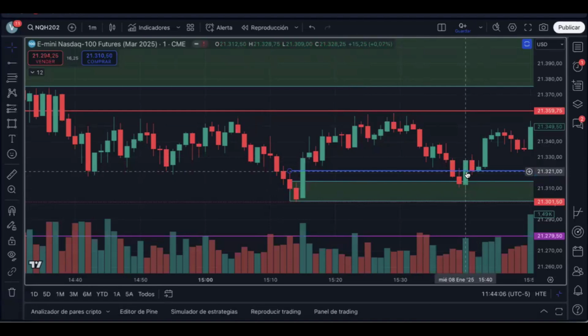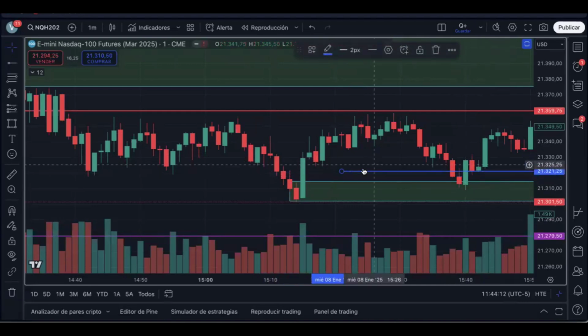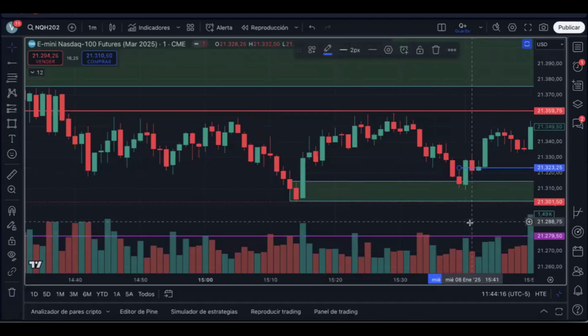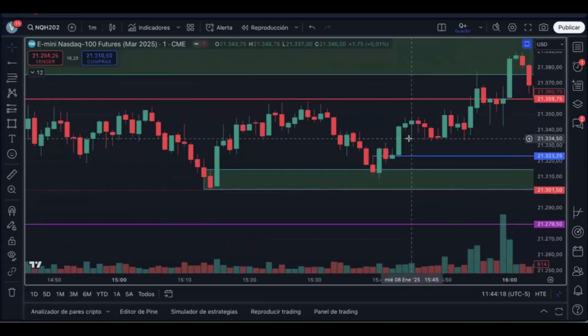Again, look at this candle, high volume, breaking this guy here. Let's say you decide to mark it. That's what I will do in real time. There you go. Look, where are we bouncing? That's it, guys.